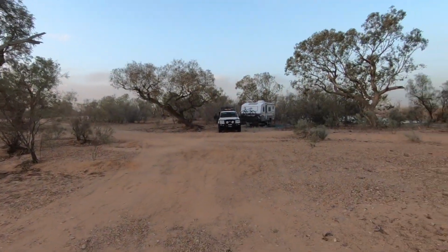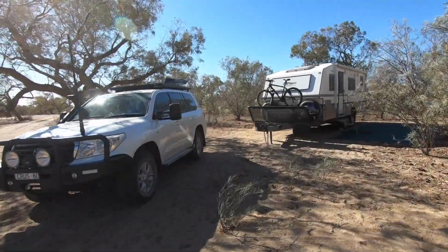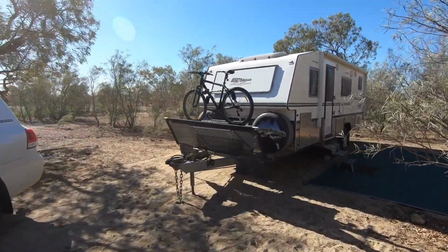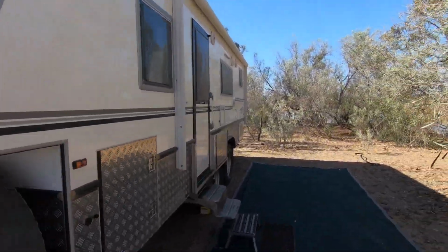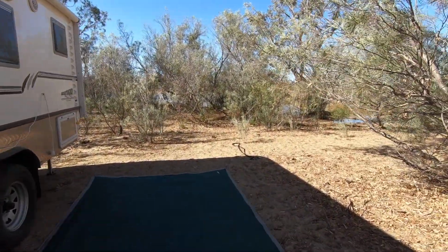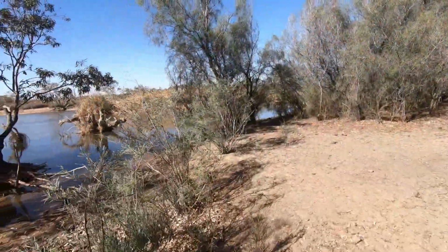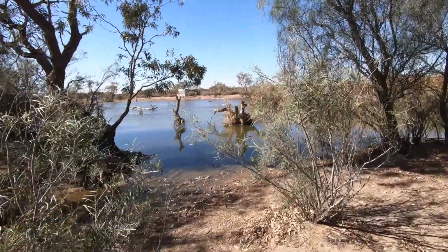I think I'll go back to the comfort of the van. So here's another view of our camp on a slightly less windy day. Hopefully no repeat of yesterday afternoon's dust storm. And we're going to go for a little bit of a walk around and have a look at the water nearby and everything. It's far more picturesque.